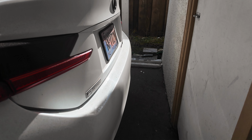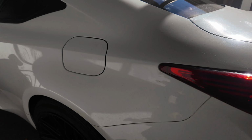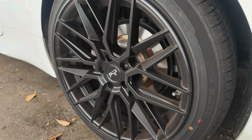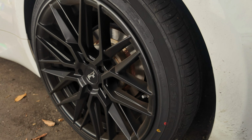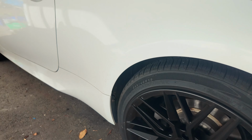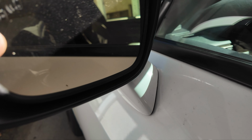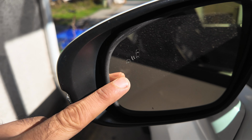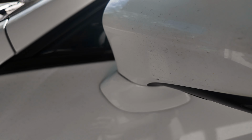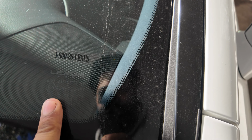Overall, the car is very good. I want to show you, this is the average sport car, and you can see the rim is very customized. I think a 22 inch rim, and the tire is very massive. Okay, and you can see there are some directions for the lane change. The side mirror is very nice, and you can see the number badge, and you can see the Lexus, some instruction guide over here. I don't know.